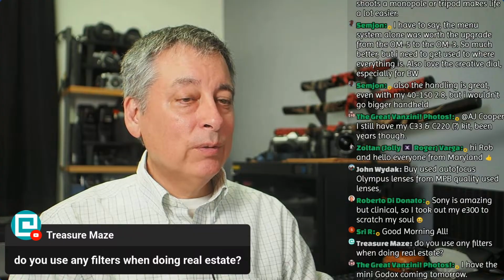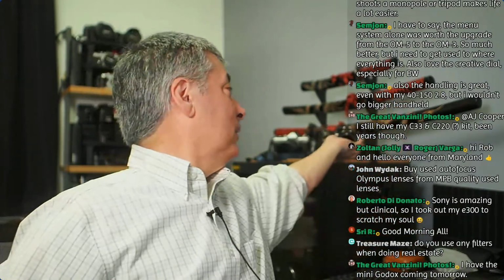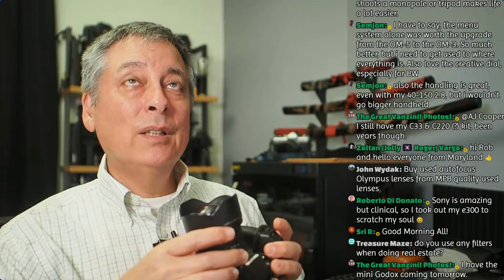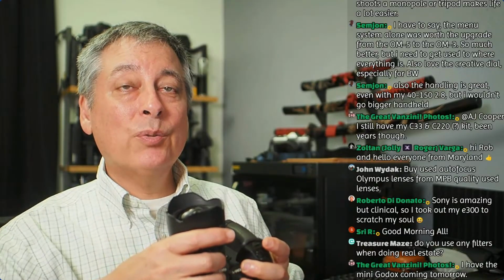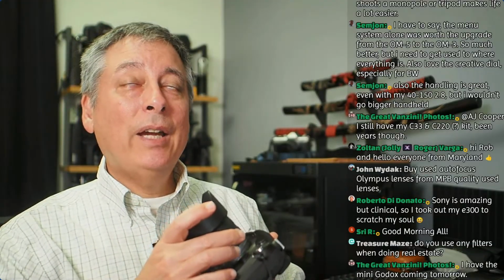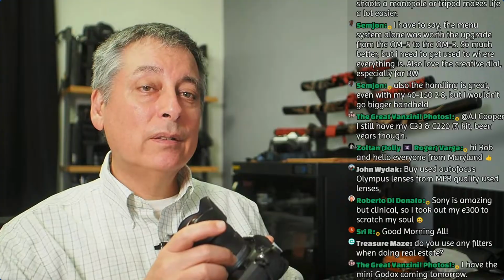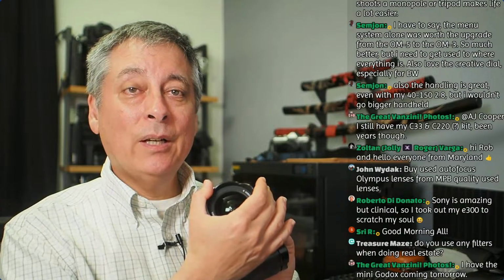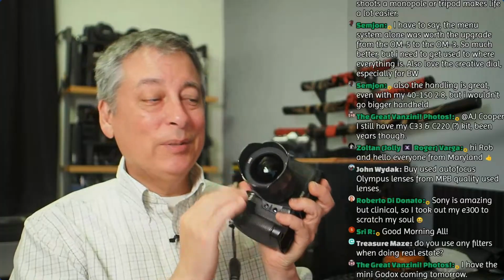Do I use any filters when doing real estate? No, I don't. The problem is that when I'm doing my real estate photography, I have to use this wide angle lens, and there's no filter thread. Now I believe the Olympus 8 to 25 f4 has threads. If I had that lens, I might use a polarizer for the reflections in windows and things like that. Definitely, I would use a polarizer, but I don't have that lens. I've been just getting by with this one.